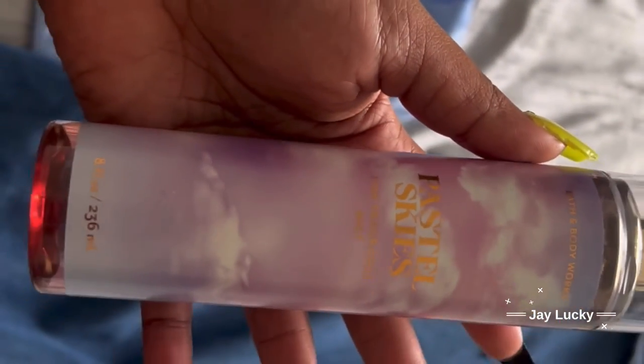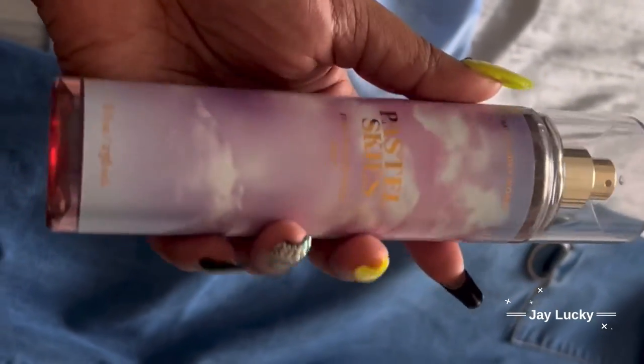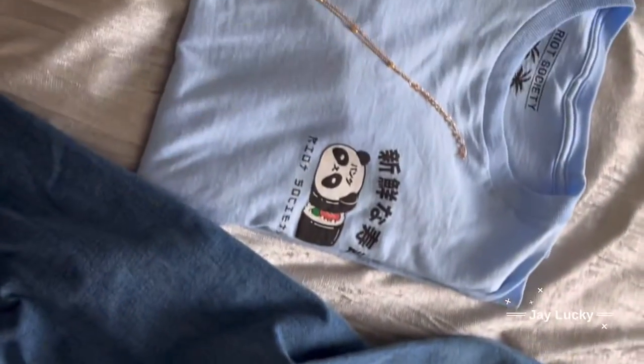What's good, y'all? So right here, I am obviously taking a shower, but I'm gonna be showing you how I detangle and condition my hair. I washed my hair like a week prior to this, so all I'm doing is my conditioner, with my Hawaiian conditioner that I got from Walmart. I lathered that up really well in my hair.